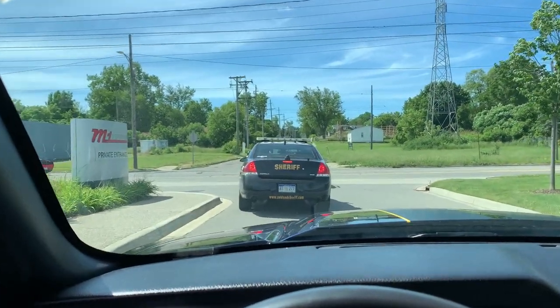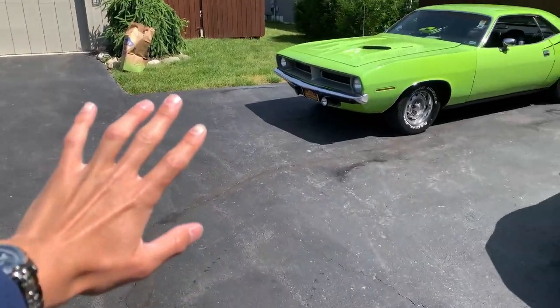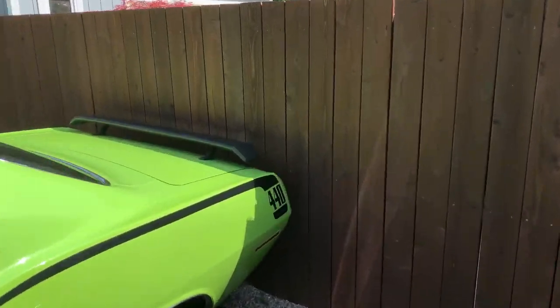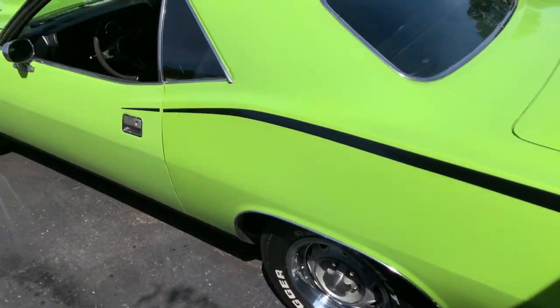I'm a daredevil. Dad, I'm sorry if you're watching this. So we made it back home and in 5 more hours we're gonna be on Woodward. But wow, Dad, could you have parked any closer to the wall? It's a little bit risky for me. I don't know if I'm liking that.